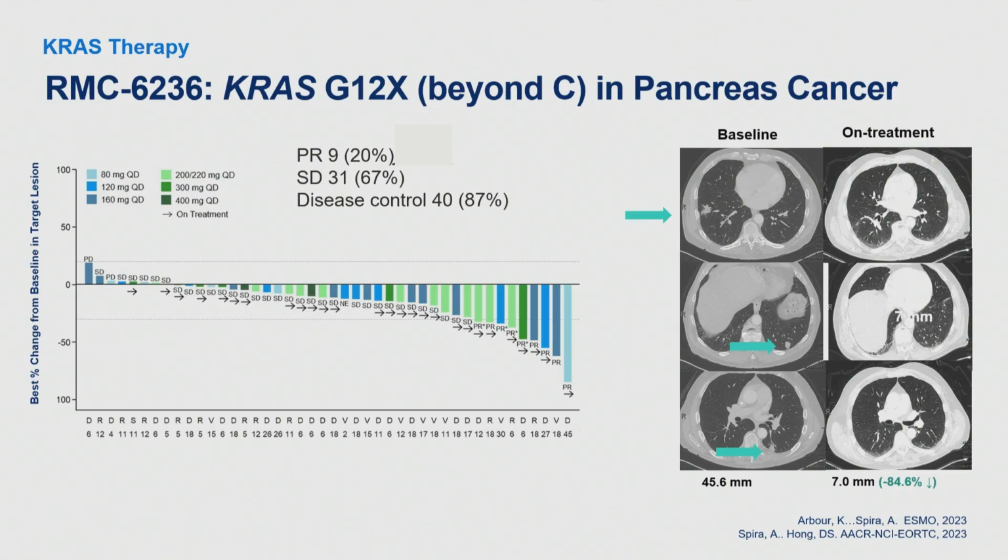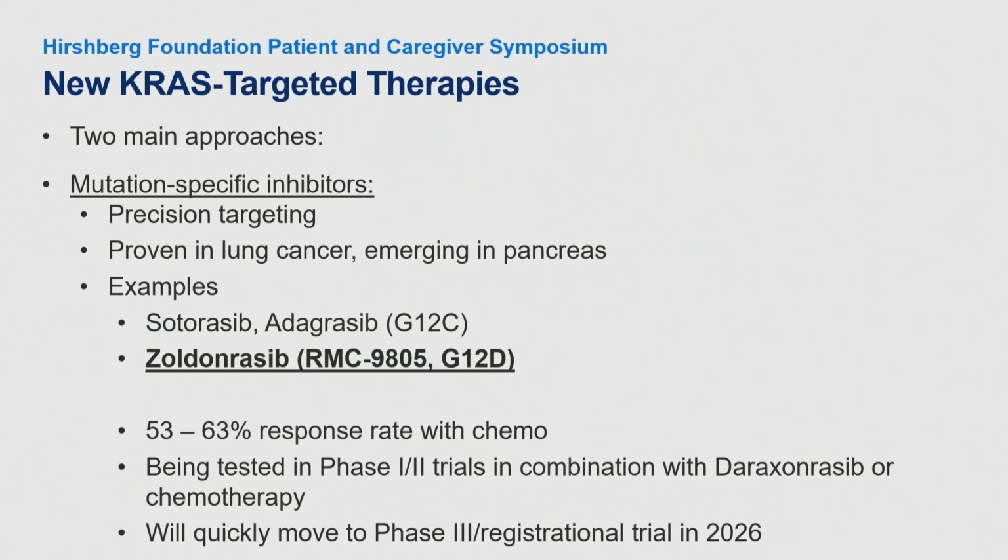This is a slide with the responses in patients who received this pan-RAS inhibitor, and the bars that are below the x-axis there are all patients who had a response to the drug. And on the right there, you can see with the arrows, on the left, the baseline, this is one patient who had tumor metastasized to their lungs. And then on the right there is after they were on treatment, where the metastasis to the lungs completely melted away.